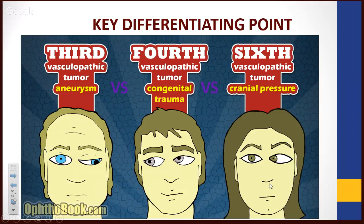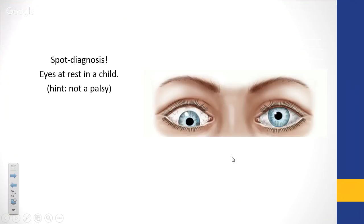Okay, so these are the sort of differentiators. Classically, you know, down and out, this tone, and then inability to abduct. Okay, what about this? In a child, it's not a palsy.